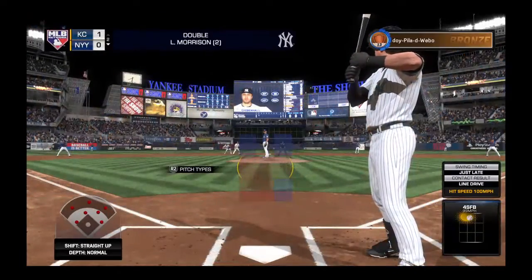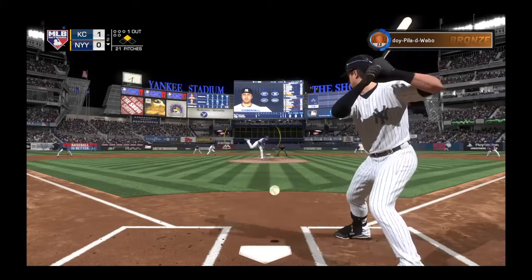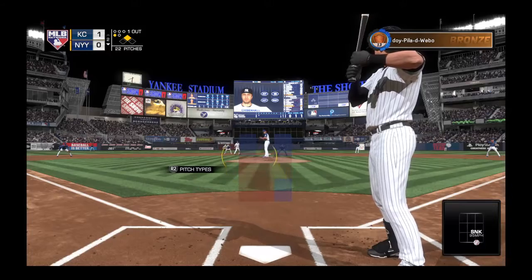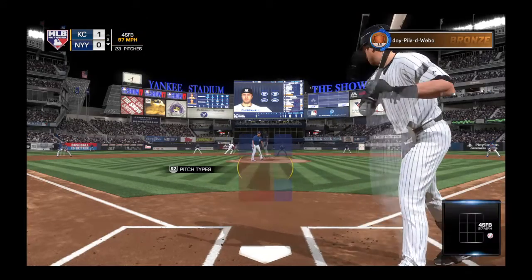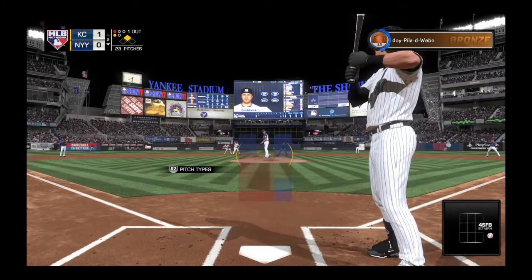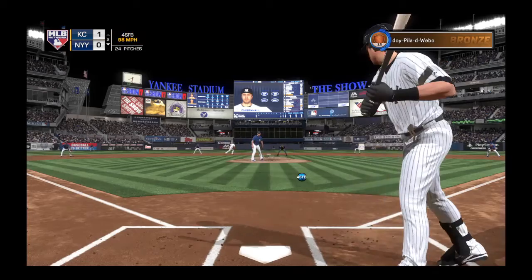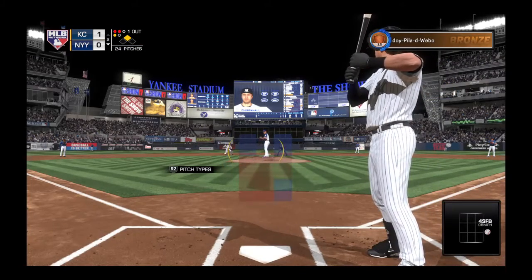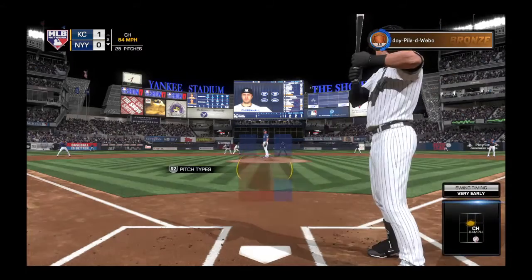Striding in, Lonnie Chisenhall, as he'll look to bring home that tying run from second with a base hit into the outfield. A tough sinker on the inside corner. 0-1, here's the pitch. 1-1. One out and a runner on second base. And he takes one off the inside corner for ball 2. Easy there, big fella. 2-2.